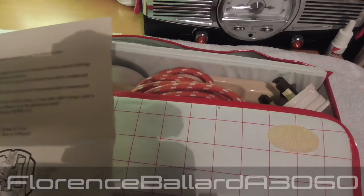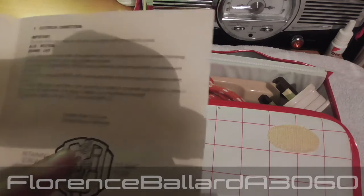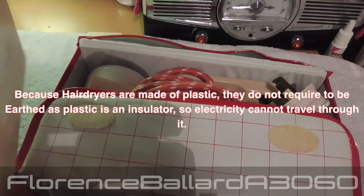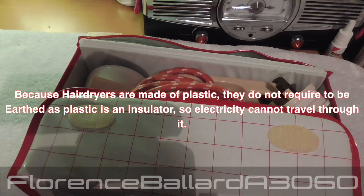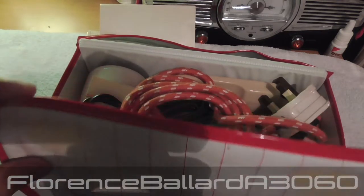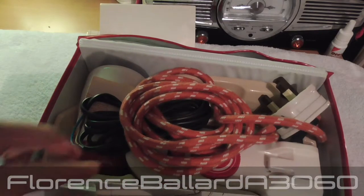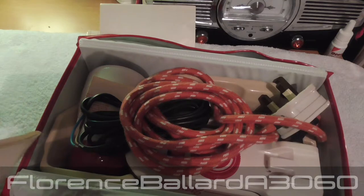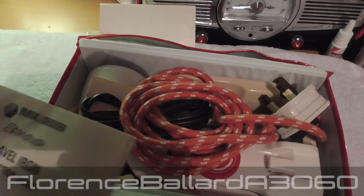Neutral, live. Yeah, these hair dryers are never earthed. Kind of actually surprising me, considering you're practically holding a fan and a live heating element in your hand. Right, let's pull back this and see what we get. Oh, another. This will be for the iron. I hope the iron's earthed.